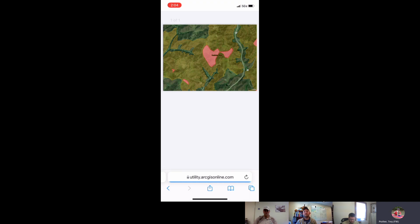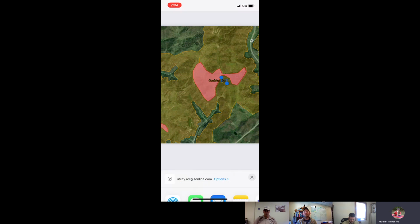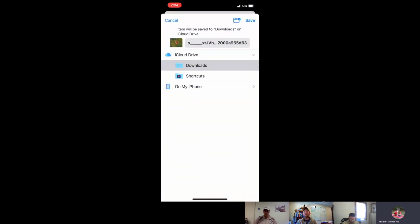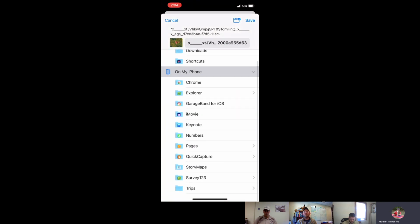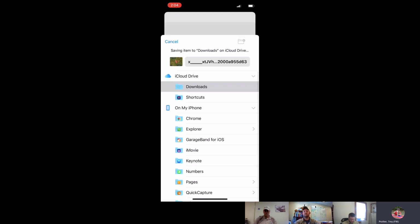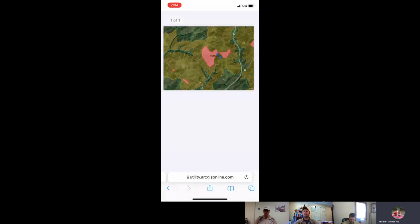So you can see right here, I've got this PDF that was generated. And it is right here. Now what I'm going to do is hit the share button. I'm going to save this PDF to my files on my phone. Let's just put it on my phone right here, on my iPhone, and let's see where would be a good place to put this. Let's just go downloads. Let's save it there. All right. So now I've got this PDF available to my iPhone.